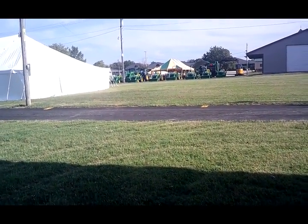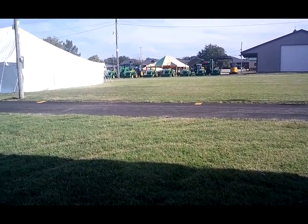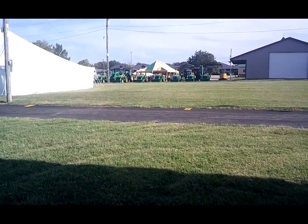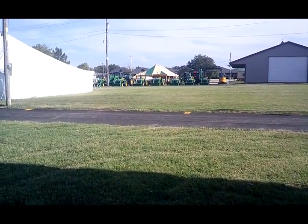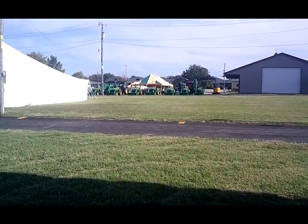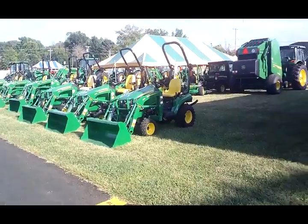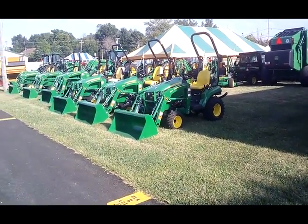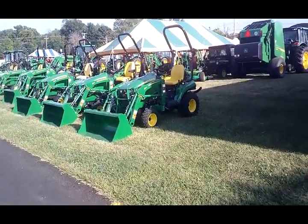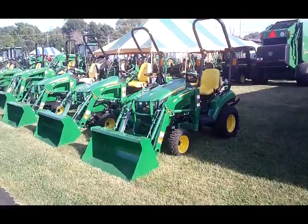Okay, we're out at the fair today, and this is all down to about 6 days before the fair, and they're just now beginning to bring in some of the farm implements and equipment for display. I thought we'd take a look at it. Okay, this looks like one of the John Deere displays, and there'll be several John Deere dealers out here, but I'm just going to make a silent walk around here, and we can look at the equipment.